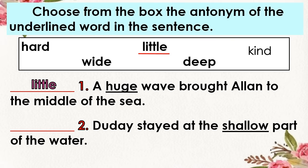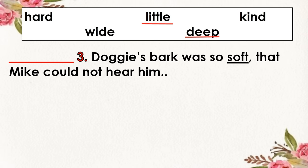Number 2. Dudai stayed at the shallow part of the water. The underlined word is shallow. What is the antonym of shallow? Correct! The antonym of shallow is deep. Deep is the opposite of shallow. Number 3. Doggy's bark was so soft that Mike could not hear him. The underlined word is soft. What is the antonym of soft? Correct. The antonym of soft is hard. Hard is the opposite of soft.